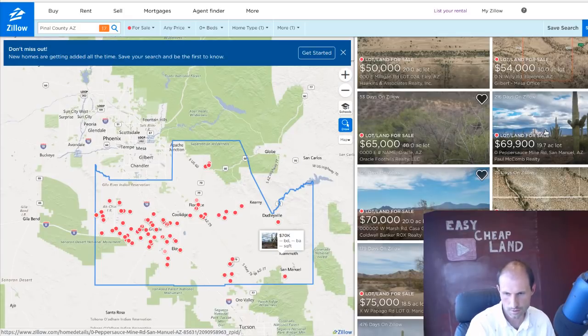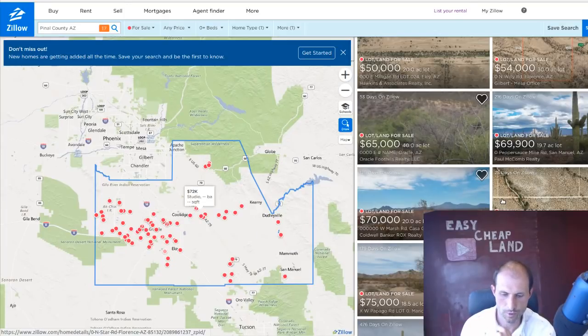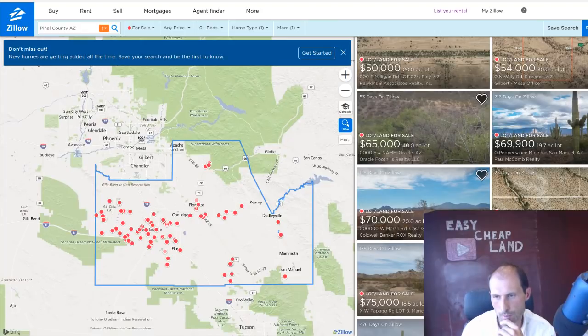That'd be 20 grand below these guys, more than 20 grand below these guys. So I think 44 grand gets us way below these guys. So I'm gonna price this at 44 grand for now, unless I learn more about this property. I might raise the price from there.